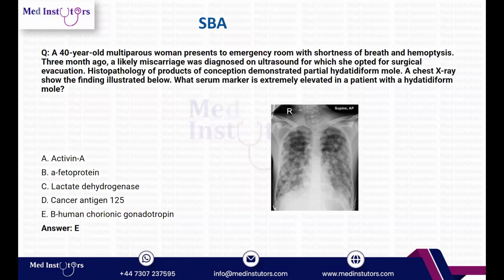Okay, I have a question. What is the route of spread of choriocarcinoma? Why is this patient having this cannonball appearance on her chest X-ray, and how is she having this metastasis? Yes, hematogenous. Yes, this is a cannonball appearance.